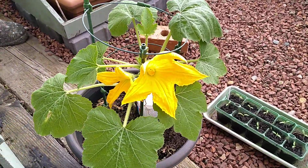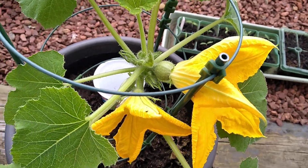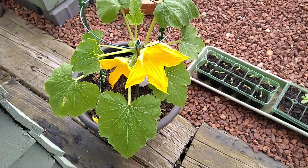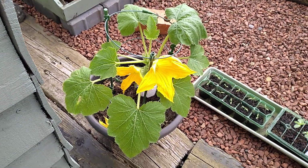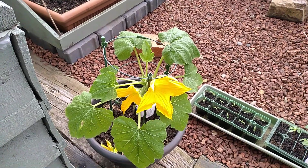But look at this courgette. I said I would try it in the porch. Look at that. There was one developing before, and I took them off. I took the females and the male off because it just wasn't big enough to sustain it. But last year I had lovely courgettes on plants that size, so that's not bad.